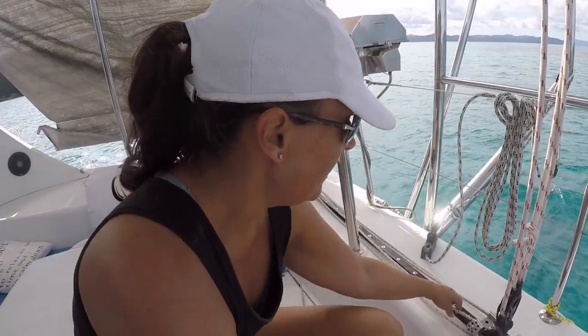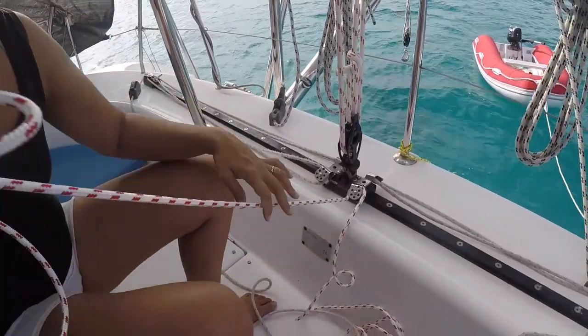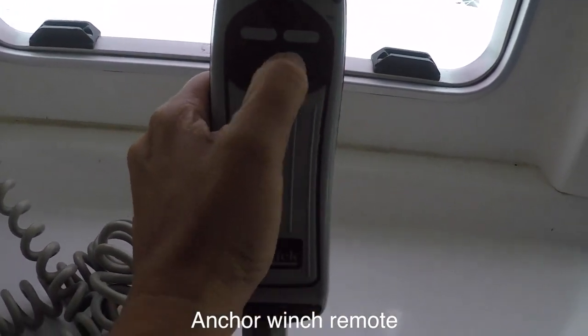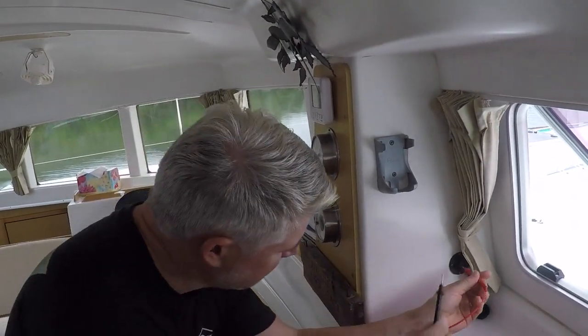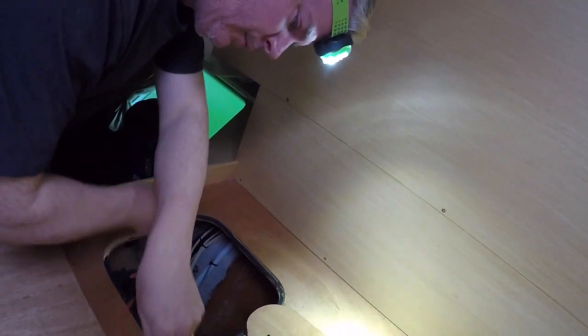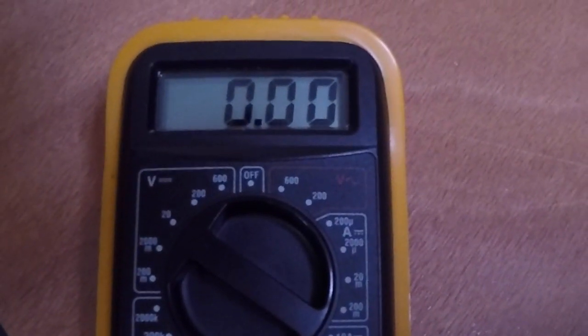We are replacing the runner rope, one thread at a time so we don't mess it up. See this? Nothing. Nothing. Testing to see if we're getting power to our remote. So yes? I would say yes. Like John McEnroe from the 70s. Sports headband. Tell me what the reading is. Yep. I'll tell you when there is a reading.